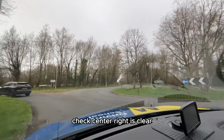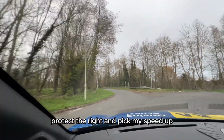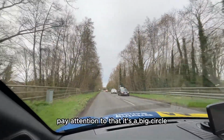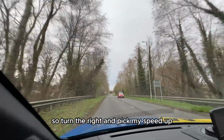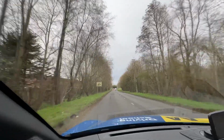Okay, check center and the right. It's clear. Center and the left, signal left. Straight away, protect the right and pick my speed up. Speed limit has changed again to 40. Pay attention to that. It's a big circle. Center and the right and pick my speed up. After 300 yards, cross the roundabout and take the second exit.